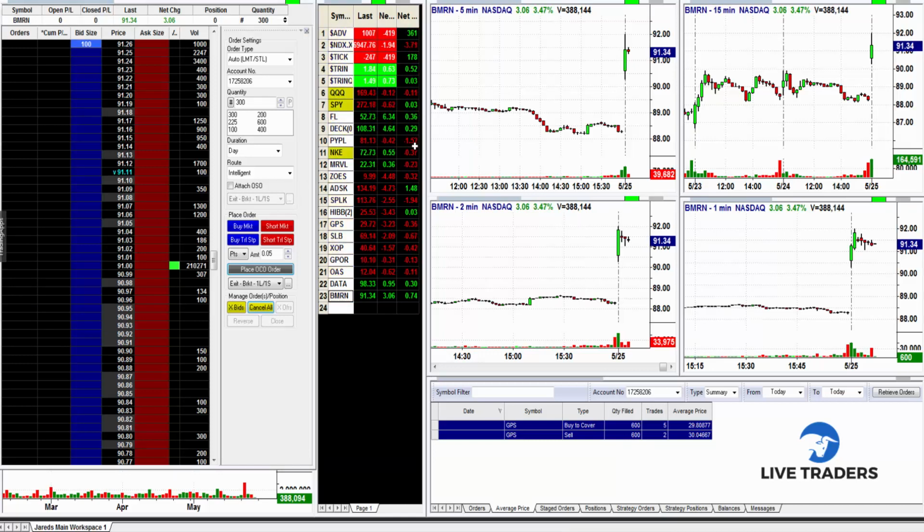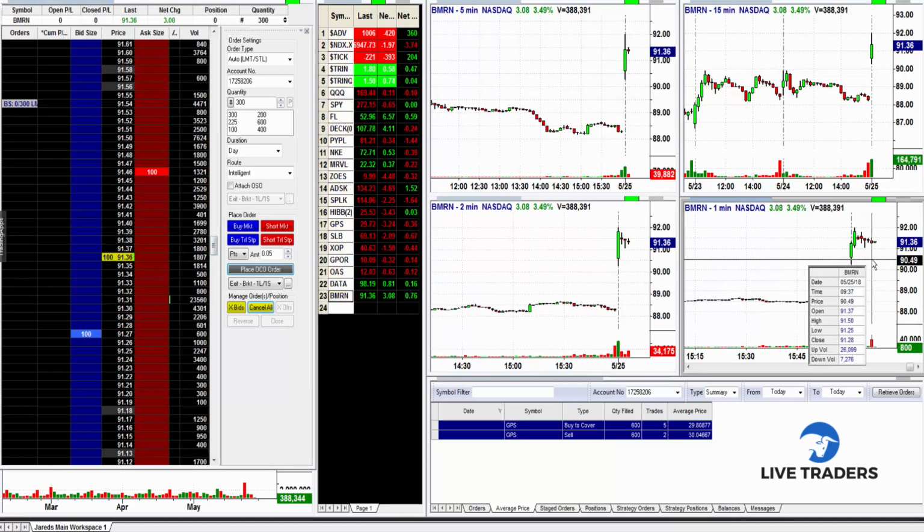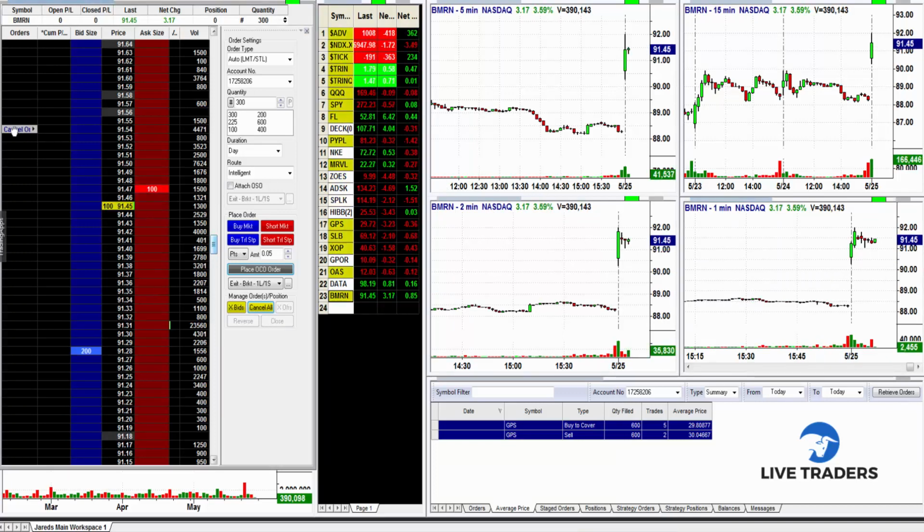Wow, look at DECK. Just popped back up pretty good. I'm expecting a pretty crappy fill on this thing. Big volume spike came in a minute ago. Went up to 50. I'm tempted to start that order actually a little early.